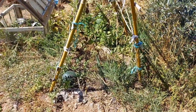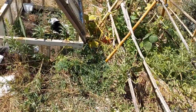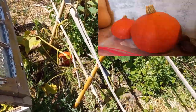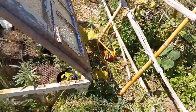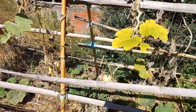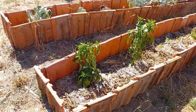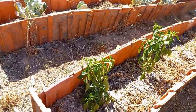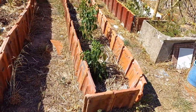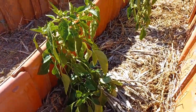And we take a look here. We have one watermelon. Grant harvested two pumpkins, so I'll show you those. They're sitting on our kitchen counter at the moment. There's another one there. And we have quite a few butternut squash that will be ready in the next couple of weeks. And we picked three red peppers and used them in the tomato sauce that we made. So you can see lots of flowers and some more peppers coming on the pepper plants.